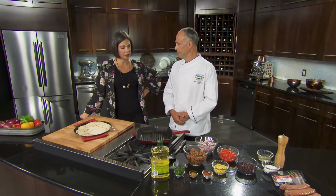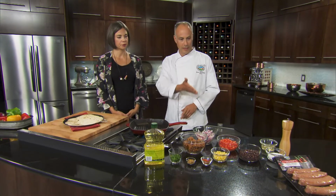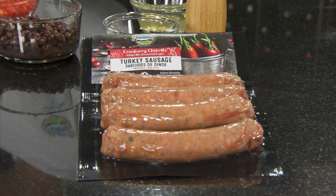So how do we build this? Where do we start? Well, our main ingredient is a cranberry chipotle turkey sausage. This is like a brand new product. Tell us about this because it sounds like there's a lot going on with it. It's turkey thigh meat and it's got dried cranberries in it and it's got chipotle peppers in it. So it's nice and smoky and spicy at the same time. And a little bit sweet with the cranberry. Lots of elements to it. It sounds very promising.